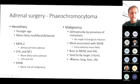So the hereditary ones tend to be present at a younger age. They're more likely to be bilateral or multifocal. Depending on the gene abnormality, it may depend more on where they are. So the SDHB ones carry more risk of malignancy, but others, the endocrine neoplasia associated ones, tend to be from the adrenal gland, whereas VHL, von Hippel-Lindau, and neurofibromatosis type 1 tend more likely to be extra-adrenal.